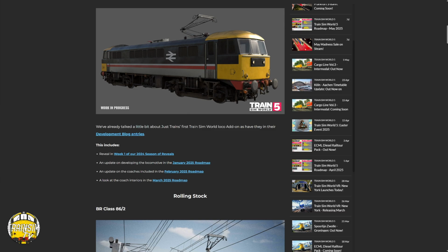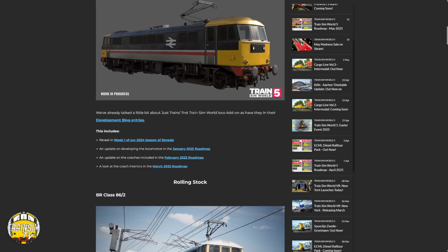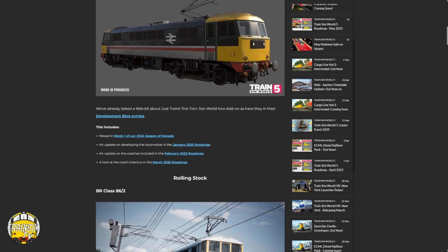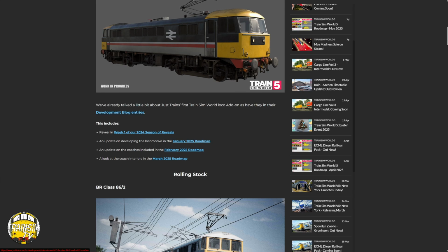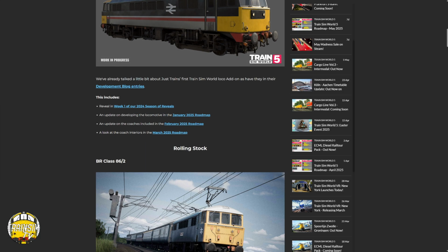So the story so far goes on. We've already been talking a bit about the Just Trains first Train Sim World Loco add-on, as they have in their development blogs, so there is a link there. This article I will put in the link as well, so you can have a scroll and a mooch yourself. But first of all, it was actually included in their season of reveals.